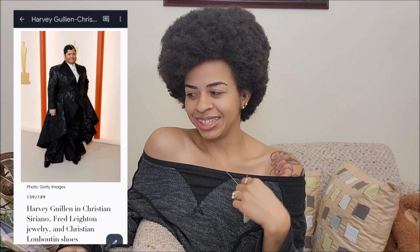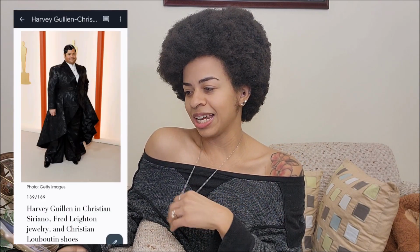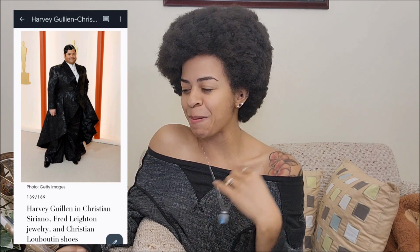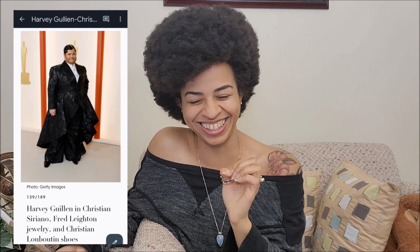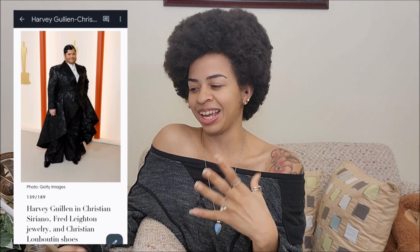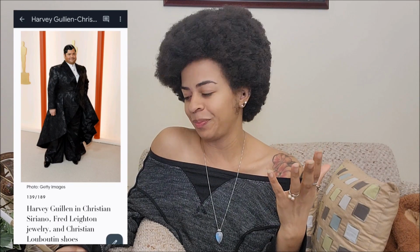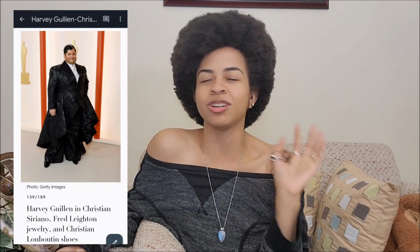Harry Julian and Christian Siriano, Fred Leighton, and Christian Louboutin. He looks fabulous. I want this coat. Just the movement, like I'm just like, I want him to start just randomly breaking out in flamenco. The flow, just to see the flow, just start twirling.